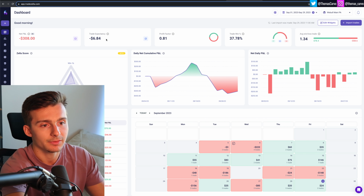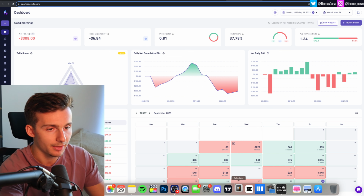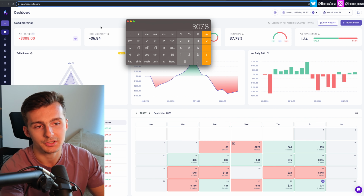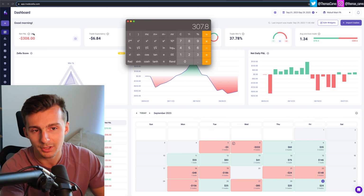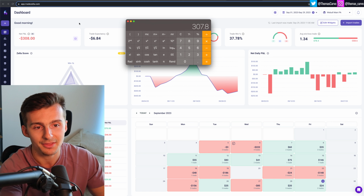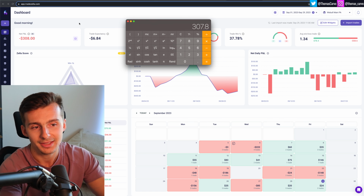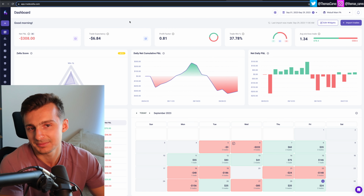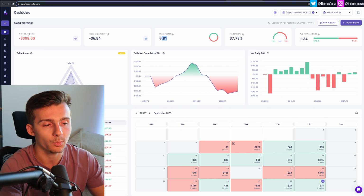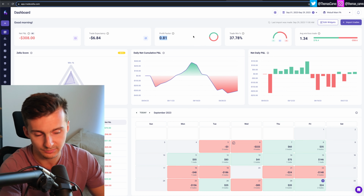Do the math, I guess. If you do the math, right? What's the math there? 6.84 times 45 trades gets you 308 essentially. So we had 45 trades. We lost $308. Divide 308 by 45, you get that number. That's how that comes about. Our profit factor is 0.81. Under 1 is not profitable, as we can see.